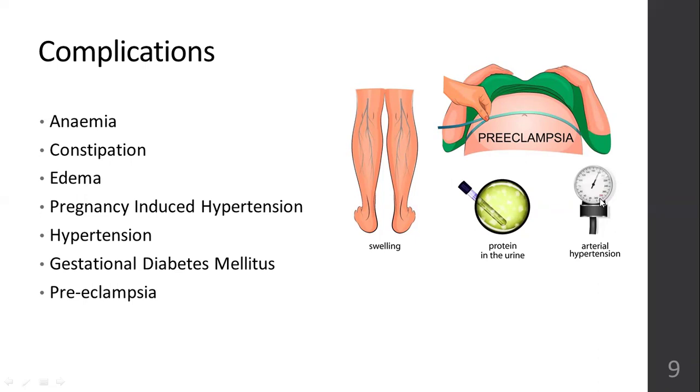pressure. Okay, so if the upper limit of the blood pressure is more than 140 even in resting phase, we call it arterial hypertension. Okay, so if these three symptoms are there, you have preeclampsia.